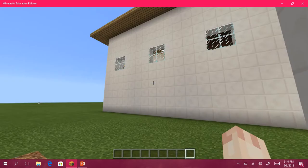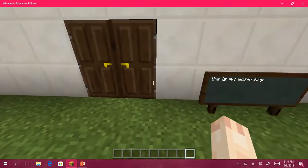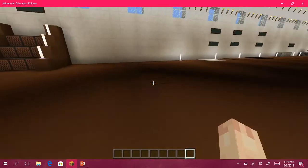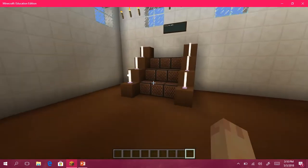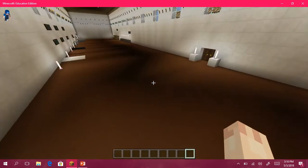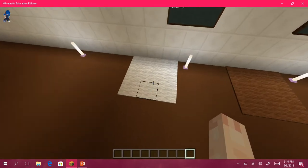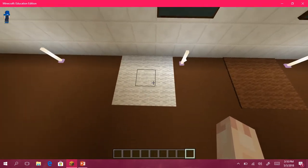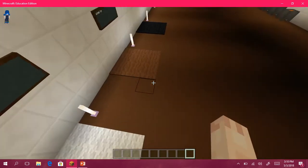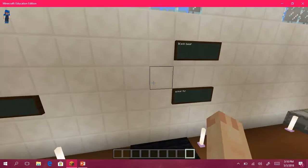Now I will show you my workshop. Welcome to my workshop. Over here is my piano. This is animal fur. This is what they would make blankets, and it is made out of wool. Over here is bear and black bear.